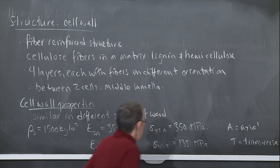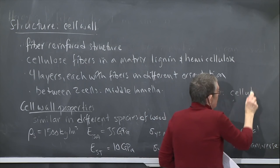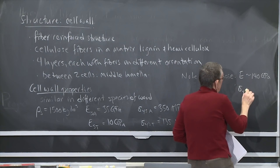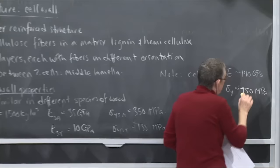And just for comparison, if you just look at cellulose, cellulose has some pretty amazing properties. The modulus of cellulose is about 140 gigapascals, which is very high for a polymer. And the strength of cellulose fibers runs between about 700 and 900 megapascals. So the cellulose fibers have very impressive properties, and that's one of the things that gives wood very good properties.